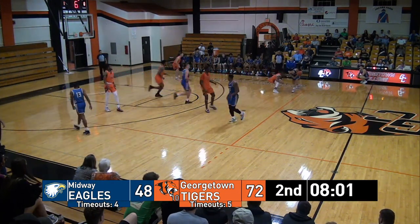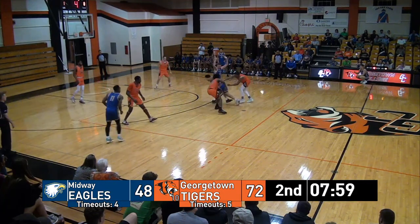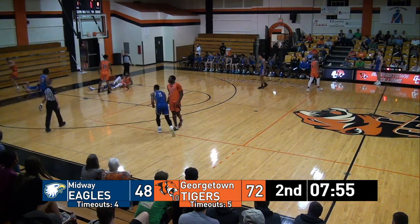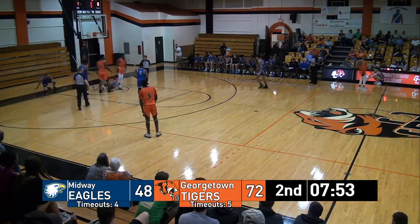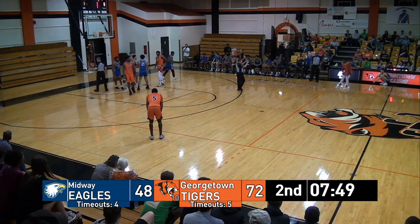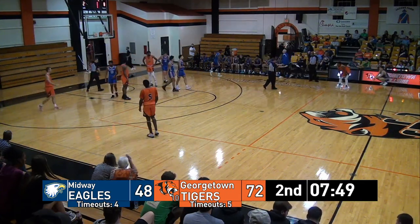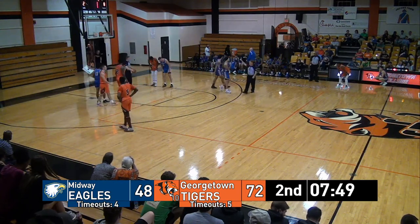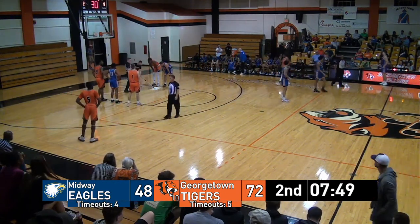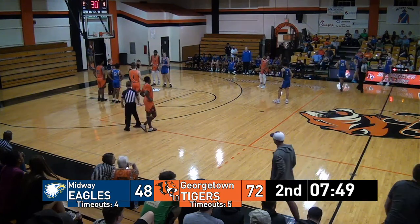The Eagles look rattled on offense. Not able to get a lot going. And here comes Miller with the floater. It's going to be a foul. Faked the floater. Went up and under for the layup. Just short, but he's going to go to the line. Bishop's got two, and the Tigers have two here in the second half.